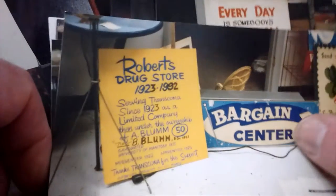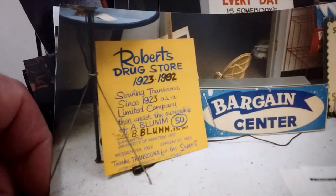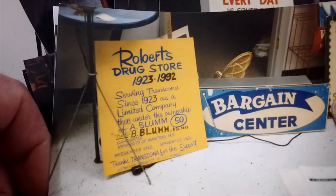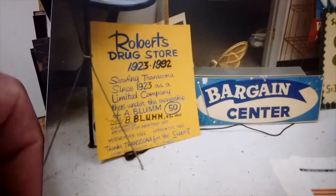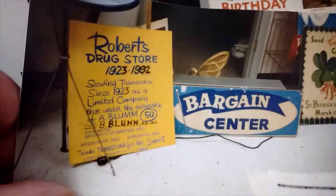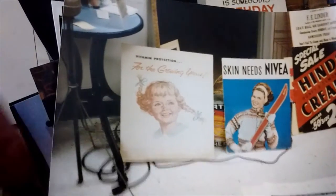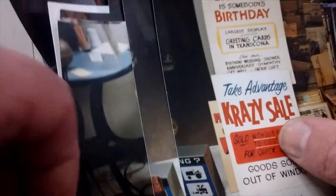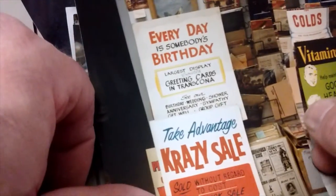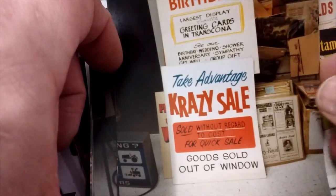So anyway, more Robert's Drugstore, 1923 and 1992. That's what they were in business for, all those years. And most of the stuff I bought was from the 50s, 60s, and 70s, though. But they had a toy section and that sort of thing as well, so there was lots of neat stuff. Anyway, a lot more cardboards. Every day is somebody's birthday sign, and take advantage of the crazy sale.